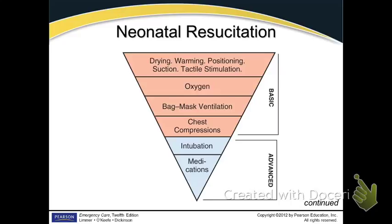If that's not enough, BVM, chest compressions, intubation and medications. I mean, these are things we do on adults. We just really don't want to have to do them on babies. They don't work as well. And if a baby actually is at the point where they need intubation, it's a really serious deal. Usually, the top 2 levels are going to be enough for most of the cases we see.